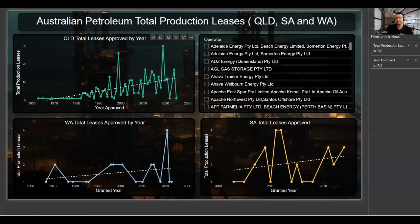coal seam gas expansion. If we move on next to South Australia, production approvals show shorter bursts, notably 2008 here through to 2010, went up here. 2010 was the dip, and then 2008 to 2011 to 2012. And then again 2019 here, and then up here through COVID, and we've seen an upward trend in this last 5-year period. Now, this aligns with Cooper Basin redevelopment cycles and domestic gas supply policies.